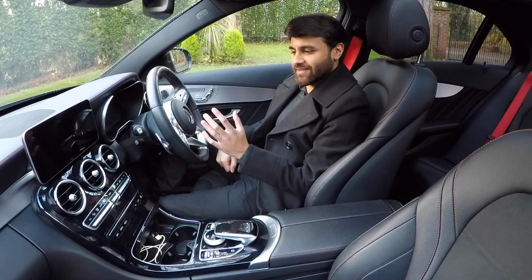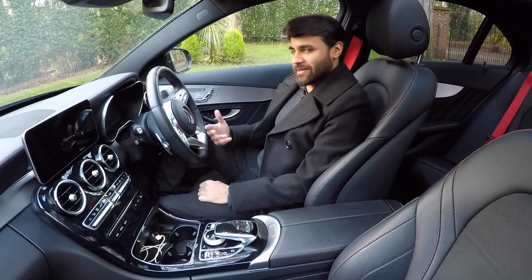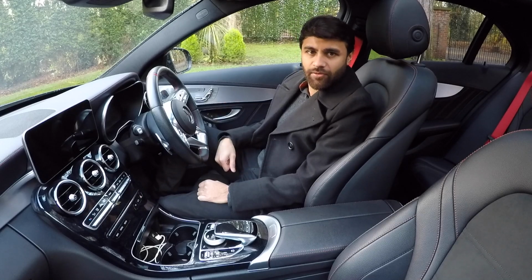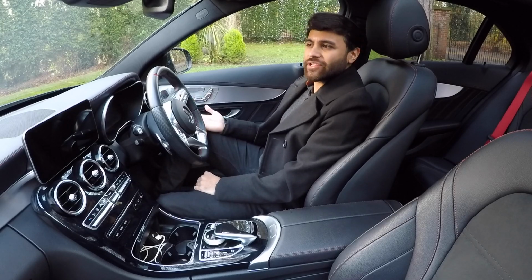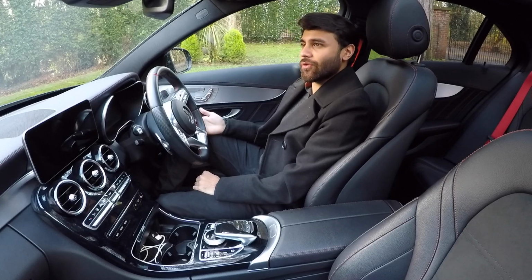You'll find that they will share the same DNA, so don't take my word for it, but they should generally apply across the range of the very latest A45, CLA45, obviously the C63. Right, this first thing, generally if you've had a performance car at all, you'll be aware of something called a cold start.